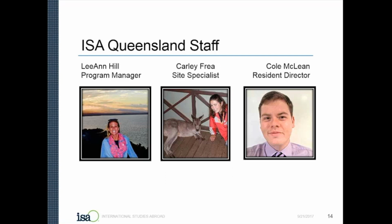We have Cole McLean on the right. He is our resident director based in Brisbane and Gold Coast. However, he does oversee all of our Queensland universities and programs as a resident staff member. We do have staff members stationed on the ground in all of our Queensland cities, including Townsville and Cairns.